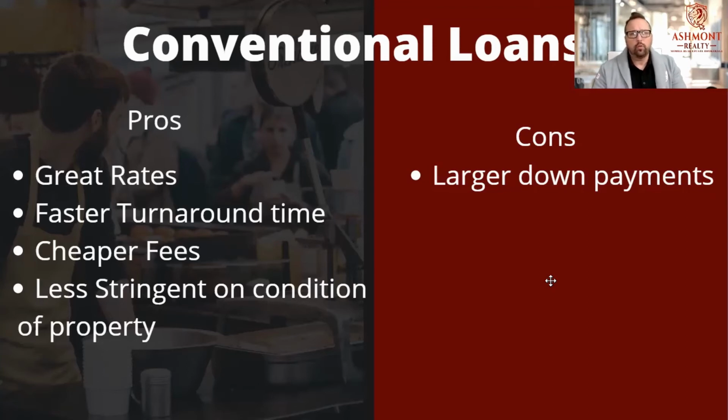Now, we talked about 20% down. A lot of people have this myth that to get a conventional loan, you need 20% down. That's not the case. I've seen it everywhere that you could get a conventional loan with all these great pros with as little as 3% down. It depends on how aggressive banks are wanting to lend money. If they are not really interested in lending money, they will make it more difficult for you to obtain a loan. They'll require better credit scores as well as higher amounts of down payment.